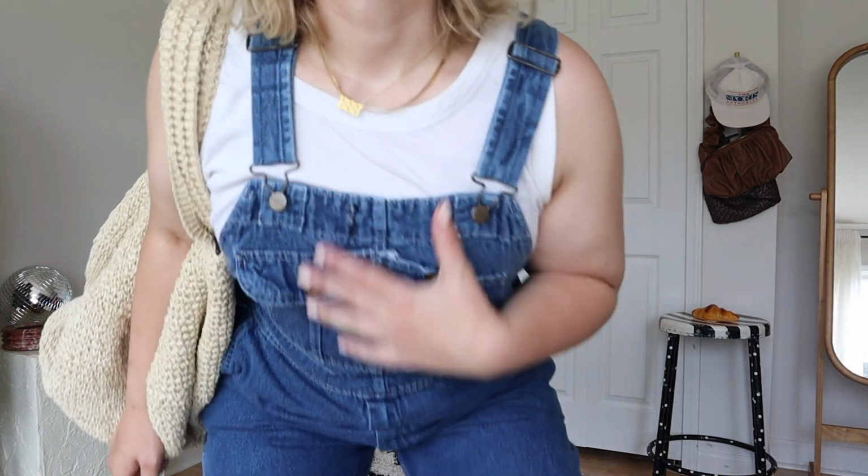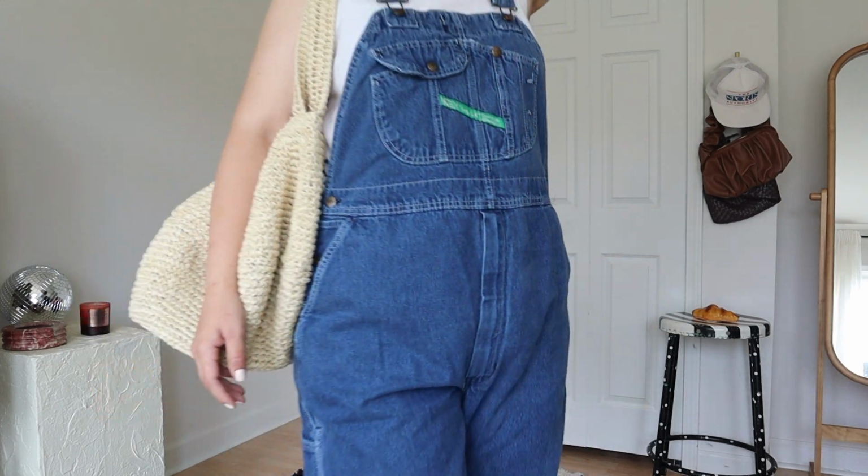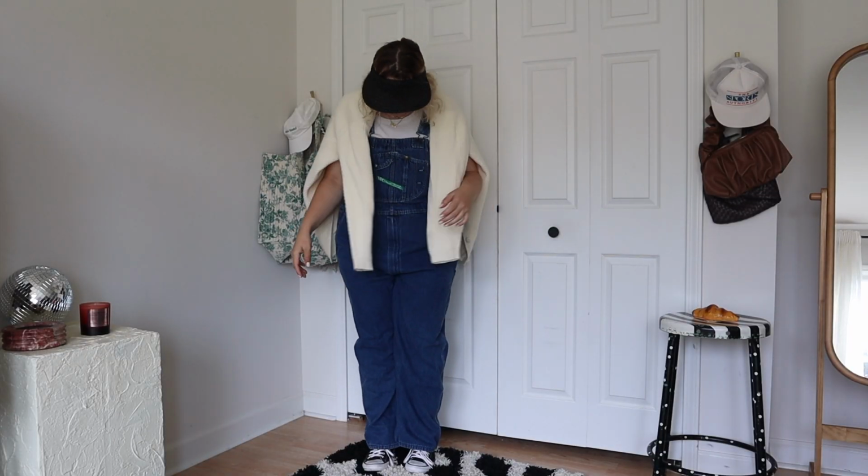And I just, like I said, love how many different ways you can style them, and they keep you cool, but also warm at the same time. Depending on how you style them, they can go either way, which I love.